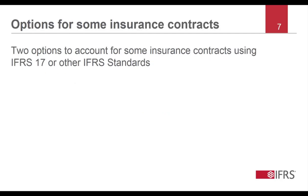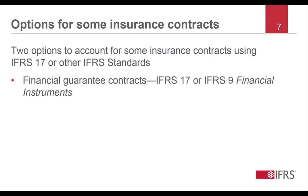There are two options to account for some insurance contracts using either IFRS 17 or other IFRS standards. The first is financial guarantee contracts. The option is to account either using IFRS 17 or the financial instrument requirements. This is not a change from IFRS 4.